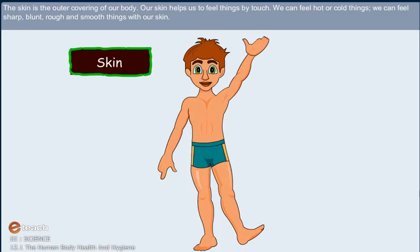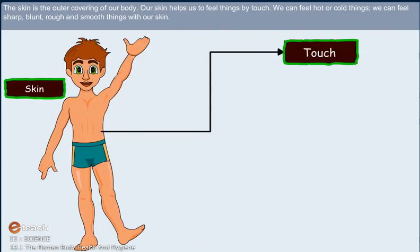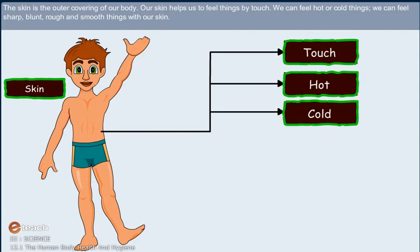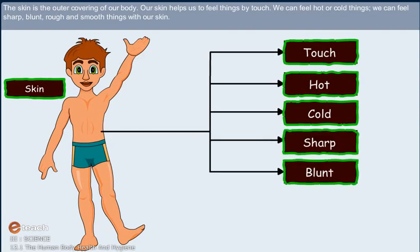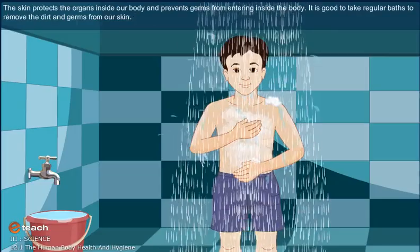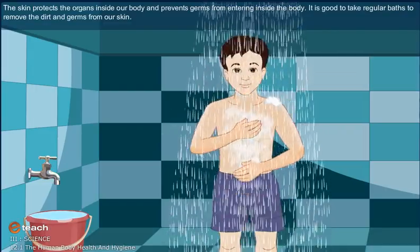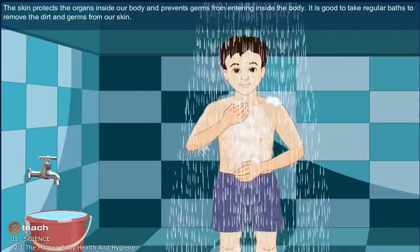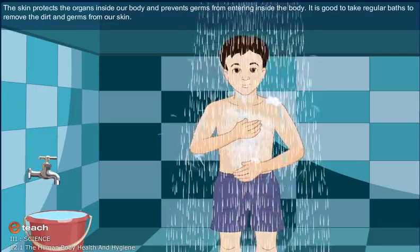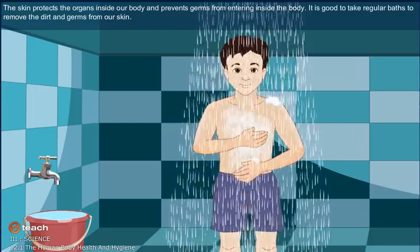The skin is the outer covering of our body. Our skin helps us to feel things by touch. We can feel hot or cold things. We can feel sharp, blunt, rough and smooth things with our skin. The skin protects the organs inside our body and prevents germs from entering inside the body. It is good to take regular baths to remove the dirt and germs from our skin.